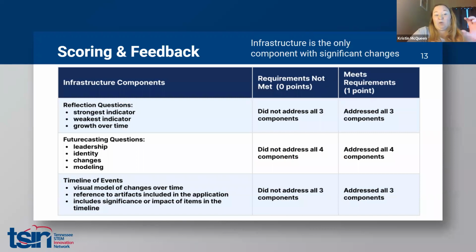for this particular redesignation is made up into three major components. You have reflective questions, so you're going to be looking for strongest and weakest indicators, and you're going to be looking at growth over time. We have future casting questions, which identifies 4 different topics within those narratives, which will talk about your STEM leadership team, your school identity, innovate, and modeling. And then that third major component is the timeline of events.